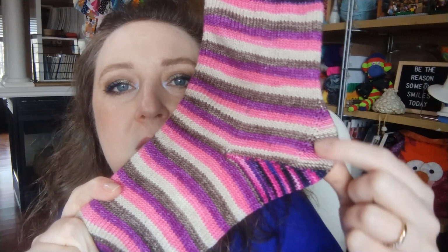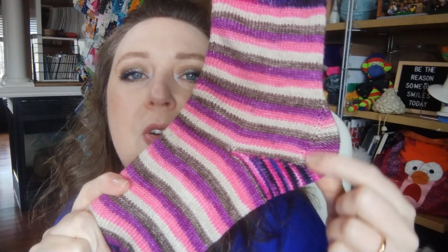And I like to do my strong heel in reverse stockinette. If you're not familiar with how I do my socks, if you're a new viewer, I like to do this little section of the increases with reverse stockinette, so the purl stitches really help me keep track of where I am. I don't have to count, I can visually see when I need to increase, and it just makes it so much easier. So I have just started that on this sock. I think I'm like 2 or 3 rows into the increases.